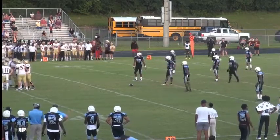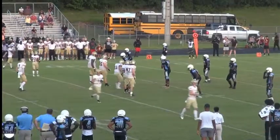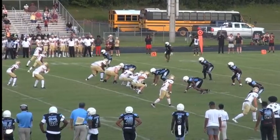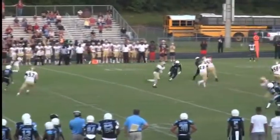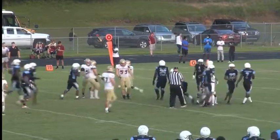All right, Jaguar fans, let's make some noise for this defense. Got the quarterback in the shotgun formation, drops back to pass. That pass is caught. That'll bring up fourth down.